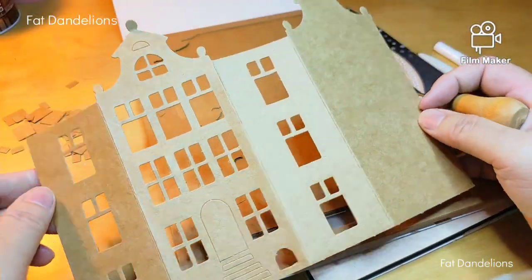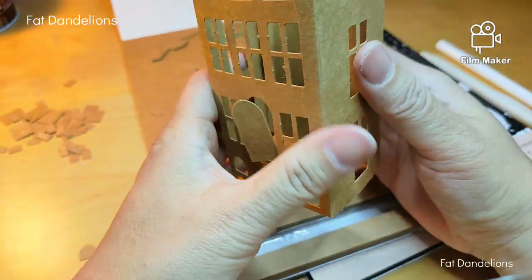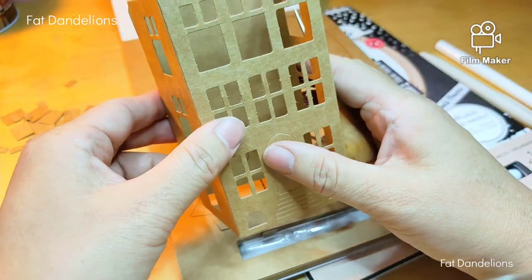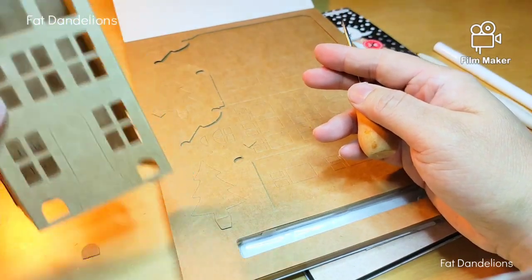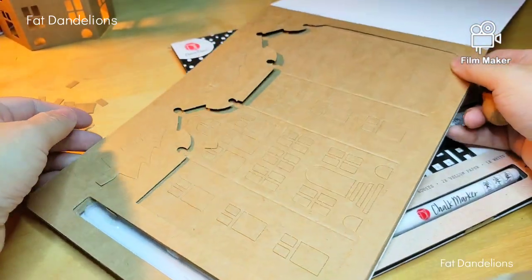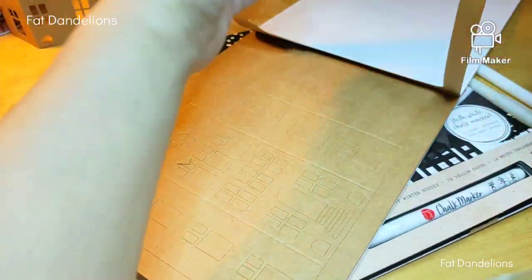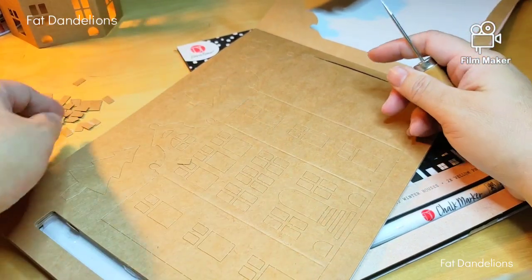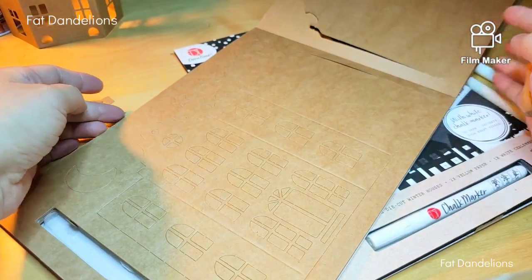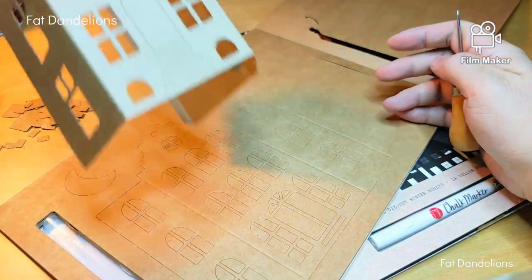So, this is number one. This is the neck gable. This is house number one. We'll try another one we haven't done yet. Oh yeah, I'm going to leave the Christmas tree and the stars in there for a while, okay? We're doing just the houses. So, 1, 2, 3, wait, come back. Yeah, so it's 3 pages with this house.